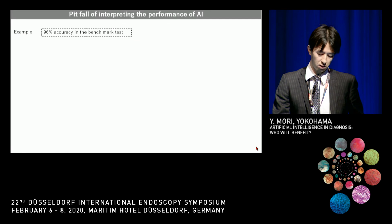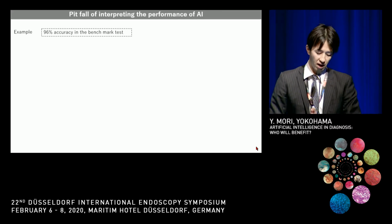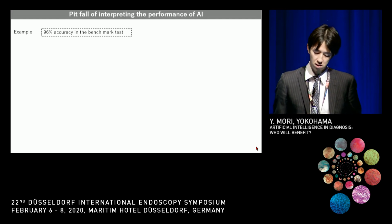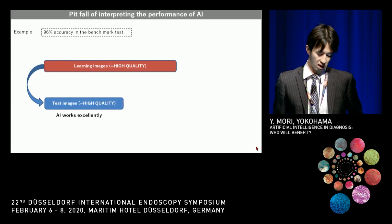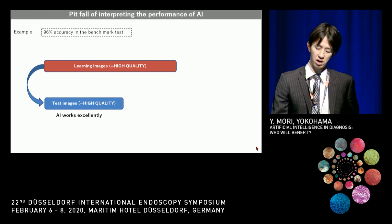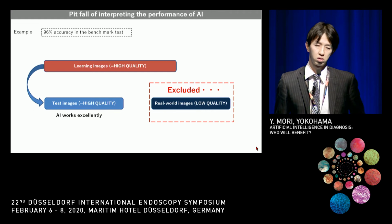Let me explain about that in this slide. This is a pitfall of interpreting the performance of AI. For example, you can see a lot of news in the field of AI, such as 96% accuracy in the benchmark test in some endoscopy studies. But in this kind of study, we usually use high-quality materials as the learning images or the test materials. In that case, AI can provide super high accuracy. But please look at your colonoscopy practice, which contains a lot of low-quality images. These kinds of images should not be excluded to appropriately evaluate the performance of the AI.